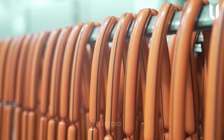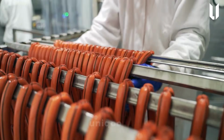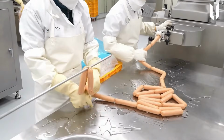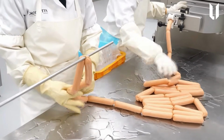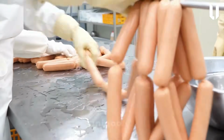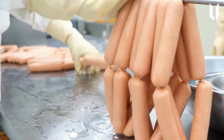In addition to traditional hot dogs, some manufacturers also produce a variety of specialty hot dogs, such as turkey dogs, veggie dogs, and gourmet hot dogs with unique flavor combinations. These specialty hot dogs are made using similar processes to the traditional ones, but may include different ingredients and seasonings to cater to specific dietary preferences.